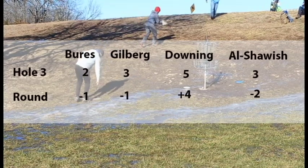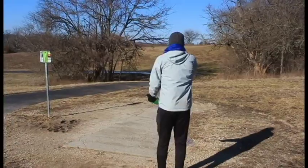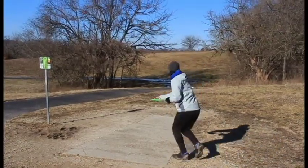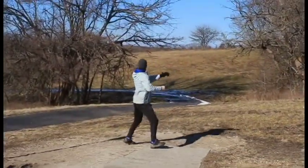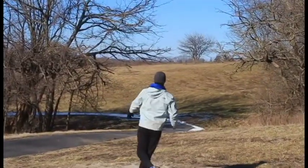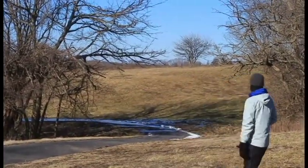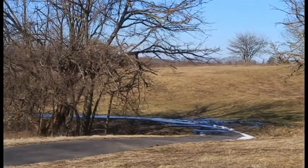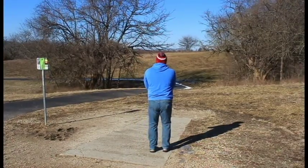Going into hole number 4. It is a par 4. You got a nice gap to hit off the tee, but the only OB right here is the cart path right in front of the tee. So if you do happen to hit a tree branch and kick to the left of that path, you will be OB.